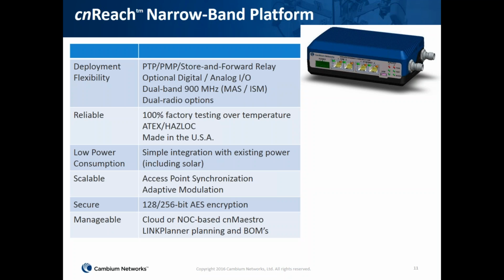The product supports adaptive modulation, which effectively means that in a point-to-multipoint situation, I can have a radio that's near the access point operating at a higher speed, and then a radio that is further away, or maybe it has more foliage or more obstruction in the line of sight, can drop to a lower modulation. And so I'm going to maximize the use of the over-the-air spectrum.